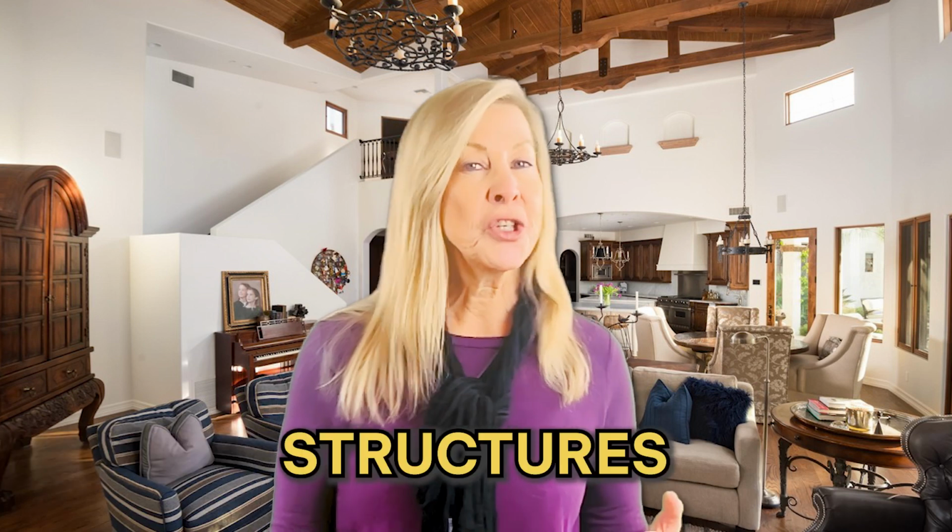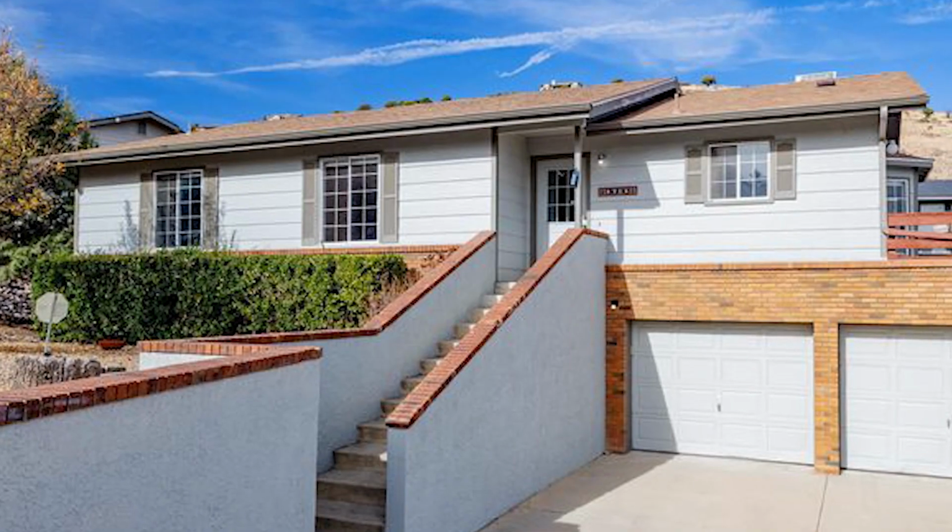Thinking about structures now, many homes do not have basements here. Basements are very rare in Arizona because homes are built on a slab. But you can find them, especially in the Mesa, Gilbert area. So most people have storage sheds or built-in cabinets in their garage for their additional storage needs.